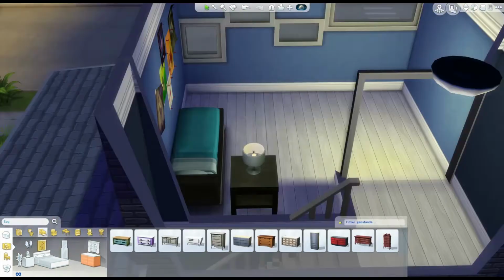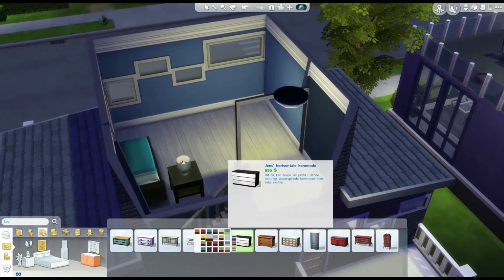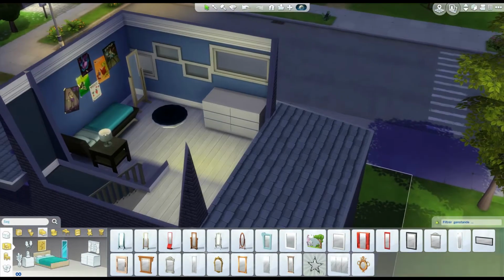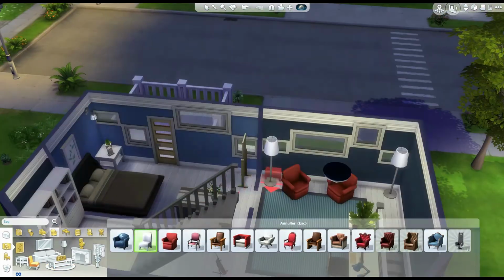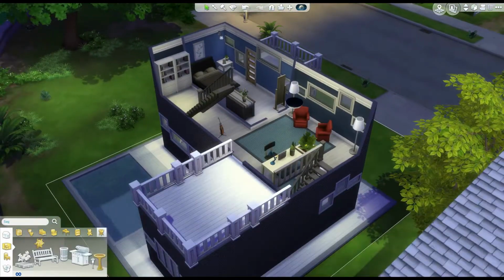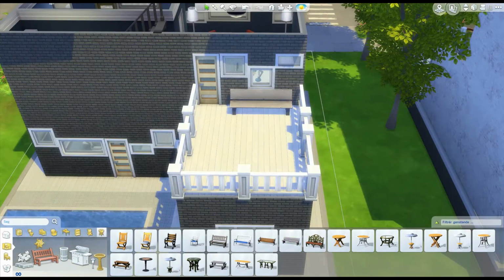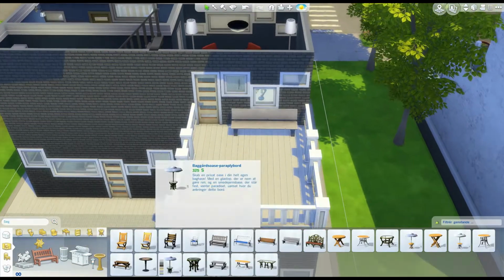And working on the kids' room here, putting a lot of posters on the wall there to, again, make it look a bit more realistic, and there wasn't really much space to deal with here to put toys in and stuff like that. So just put a dresser and a chair, and we're just moving outside here on the different balconies and filling that in.